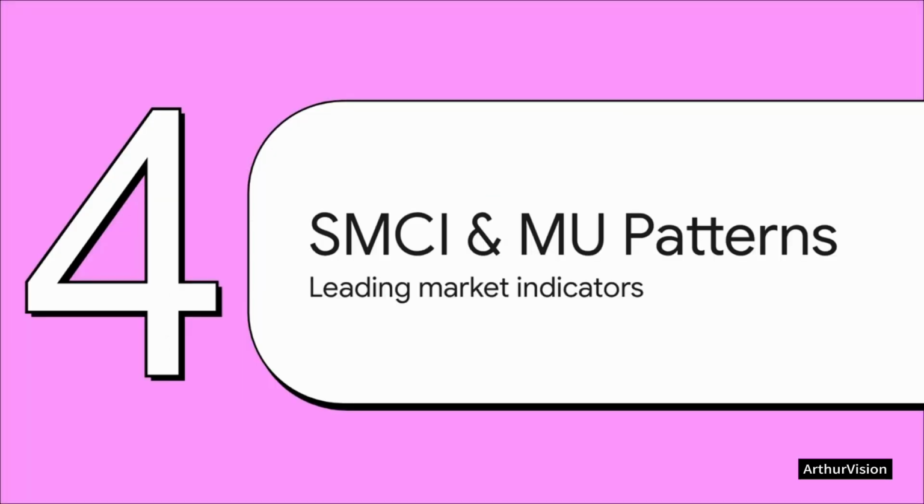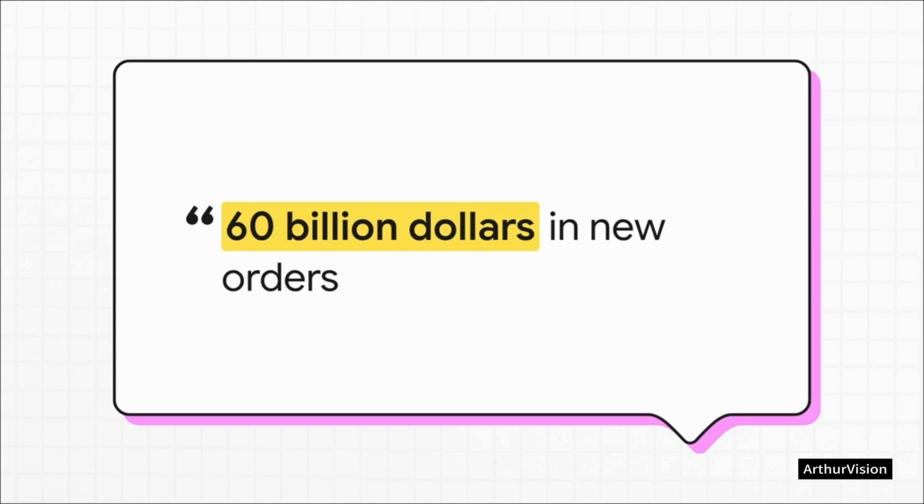All right, Section 4, SMCI and MU chart patterns. Let's see how all this broad index action translates to the absolute market leaders. Imagine securing a $60 billion order backlog in a single quarter. No, really, think about that. This is the unprecedented historic reality for Super Micro Computer, or SMCI. When a company's fundamentals are this aggressively strong, its stock price tends to just completely defy gravity.